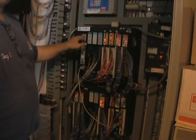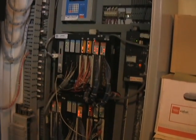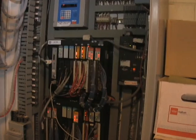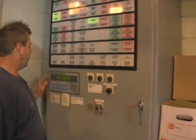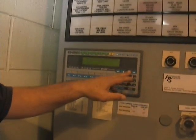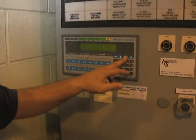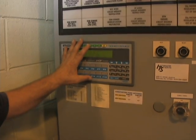Same thing, processor. This is the brains of the plant. Joe, can you see where? And you have all your cords here. Battery. This is DC backup. In the front here, I'm able to go in and basically see what the levels are of the plant. I can go in and make changes to how I want the pumps to run, the levels in the primary tank. This is basically where it's controlled from, right here.